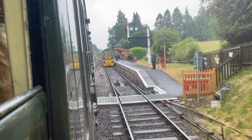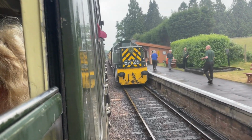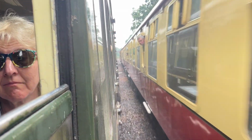We are arriving back into Crowcombe Heathfield. Here we can see the station being used as a passing point as the other small little shunter, D9526, on another service, also going towards Minehead.